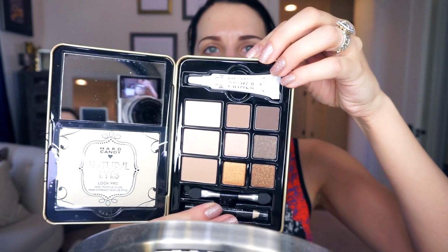We are going to be doing first impressions on new products from Hard Candy. These are pretty cool. They kind of remind me of the Too Faced kits quite a bit. We're gonna work with the Natural Eyes variety. Let's strip this plastic off. All right, so this is the kit itself. Beautiful. I have a bunch of products here, so this is not going to be a focused one item first impressions.